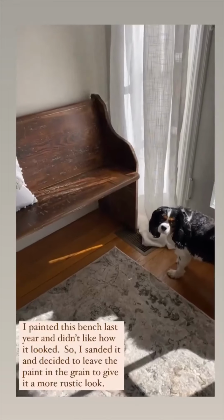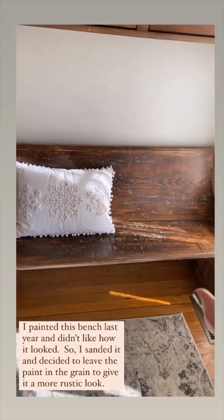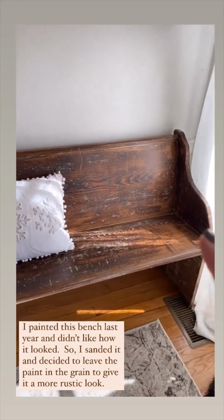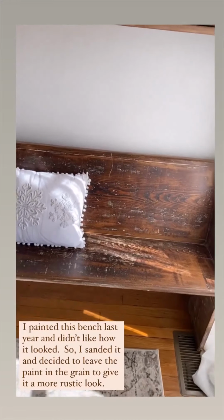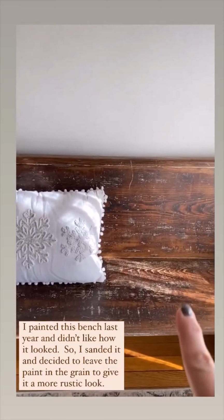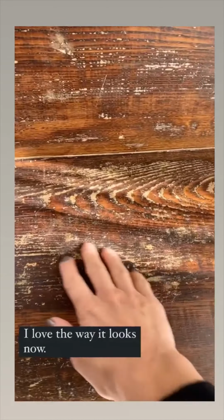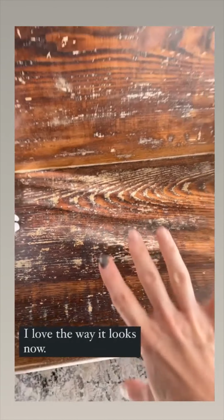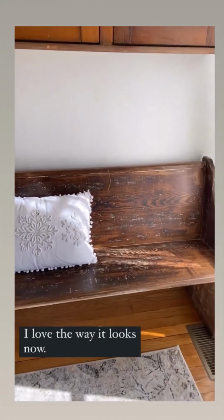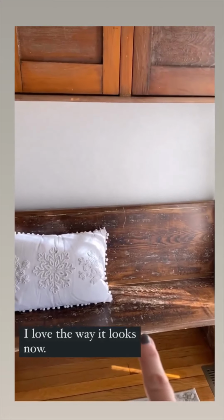On a little tour of the entryway just to show you a couple pieces that I don't think you've ever seen. So this piece right here, this is an old bench that needed some help. I remember last year I painted it and I didn't like it painted. So when I sanded it, I couldn't get the paint out of the grain and I kind of left it because I thought it gave it a little more rustic look. You guys have never seen it because it was down in the family room.